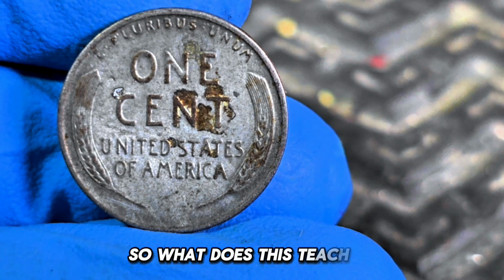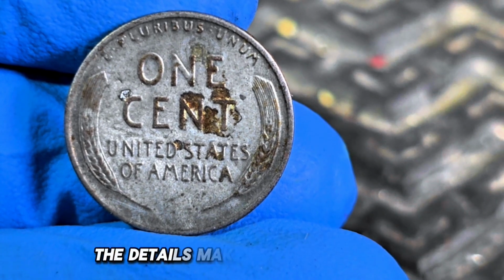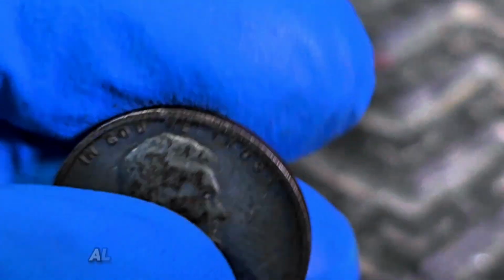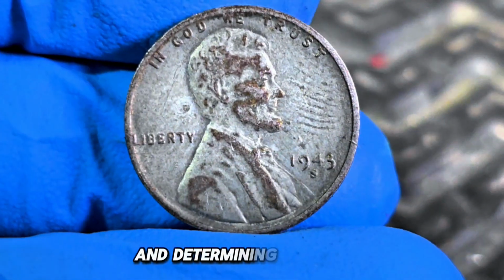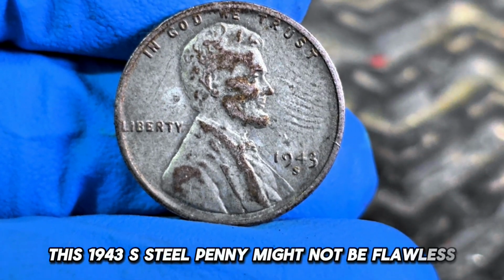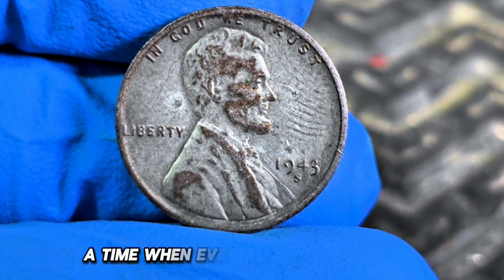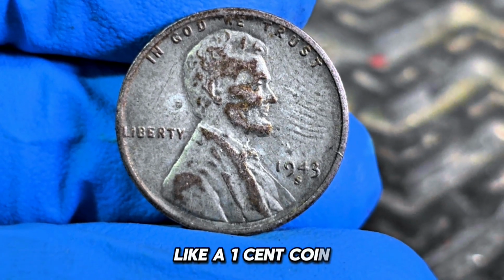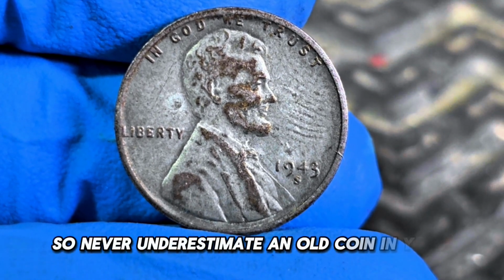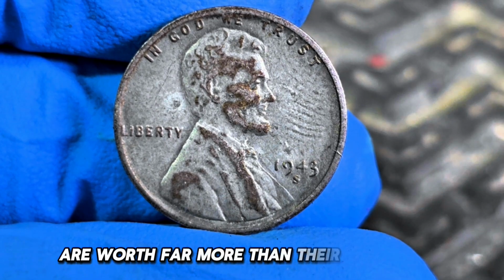So, what does this teach us? It shows us that even though 2 coins may look similar at first, the details make all the difference. The mint mark, the condition, and the preservation all play a part in telling the story and determining the value. This 1943 S steel penny might not be flawless, but it's still a living relic of a turning point in history. A time when even the smallest things, like a 1-cent coin, were transformed to support a nation at war. So never underestimate an old coin in your drawer. Each one has a story, and some stories are worth far more than their face value.